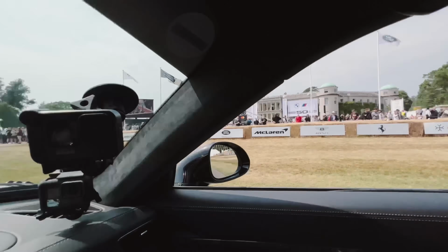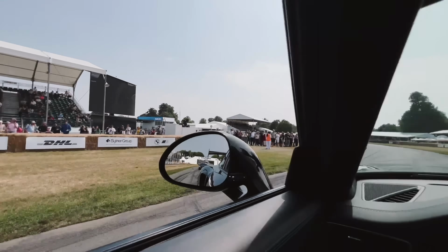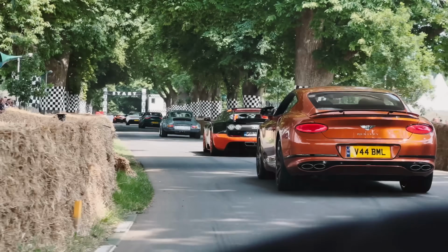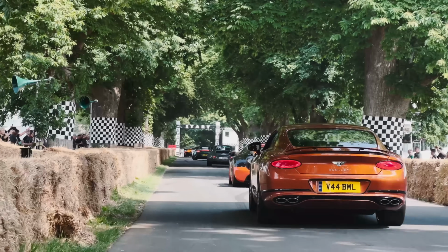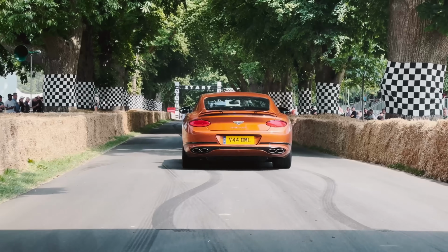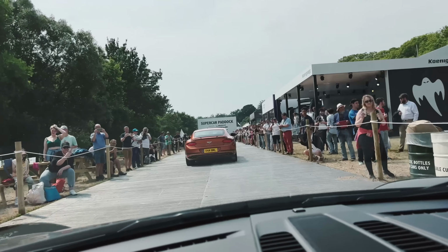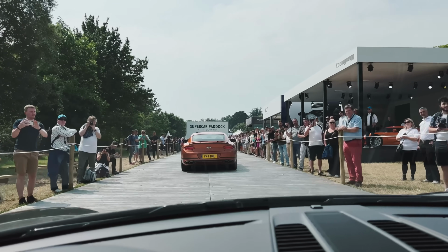Size of the crowds. This is great. Sun's out, fun's out. This is spectacular. You can't get, look at that. You can't get tired of that. Wow. That's a shot, isn't it? Ready? I should have a different license for this thing. Honestly, it's absolutely bonkers. Alright, here we return to the Michelin Supercar paddock.